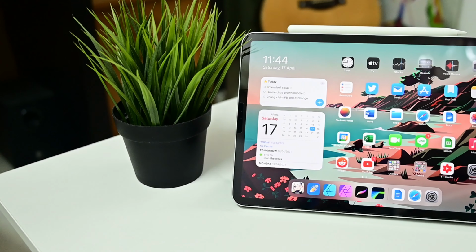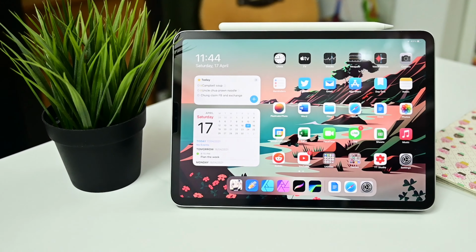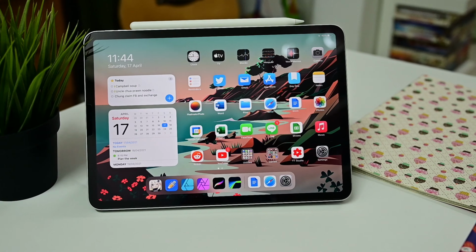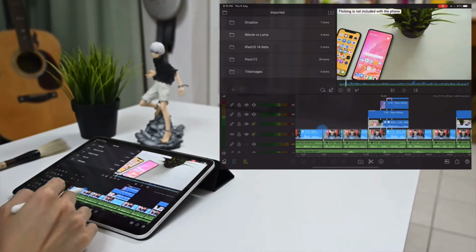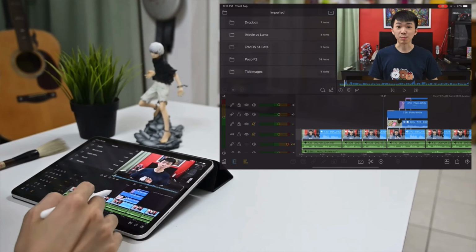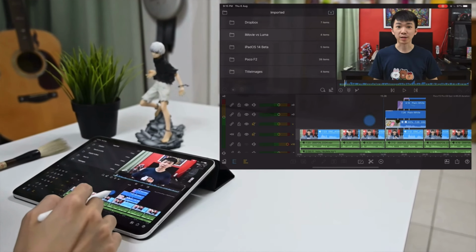And next up, the software, or apps in this case. Aside from social media apps and YouTube, are there any iPad specific apps that you like to use, either for your work, hobby, or even an iPad exclusive game? Using myself as an example, the main reason for me to get this iPad Pro is LumaFusion, which I would say is the best and most powerful video editing software in the App Store.